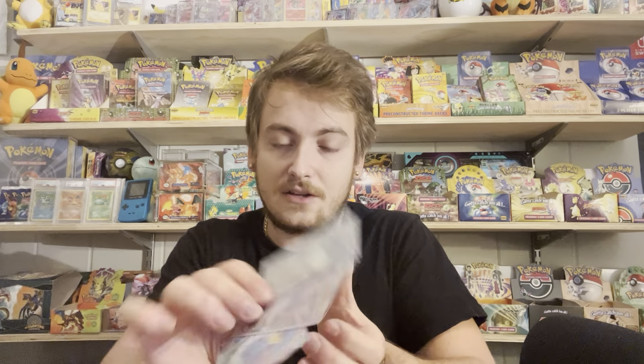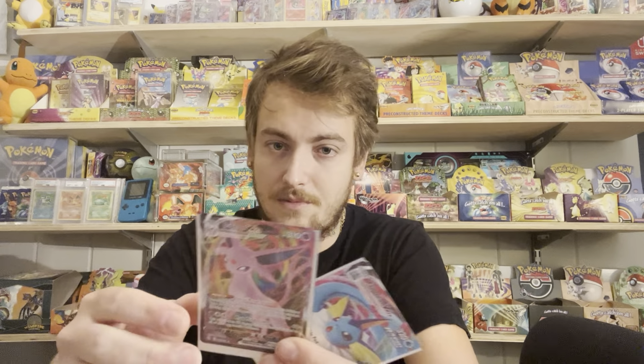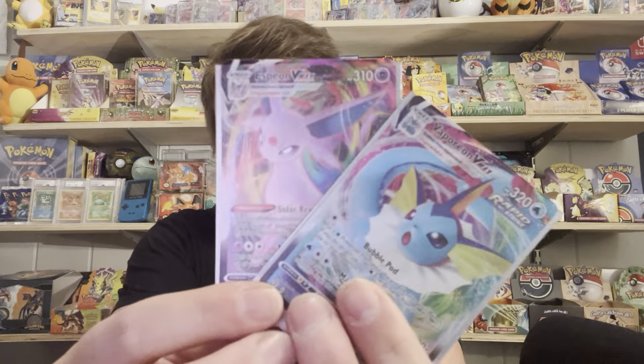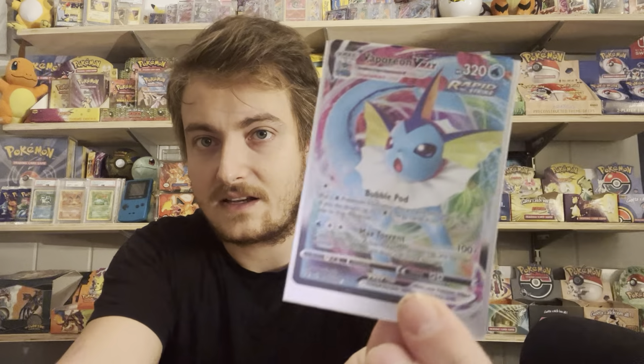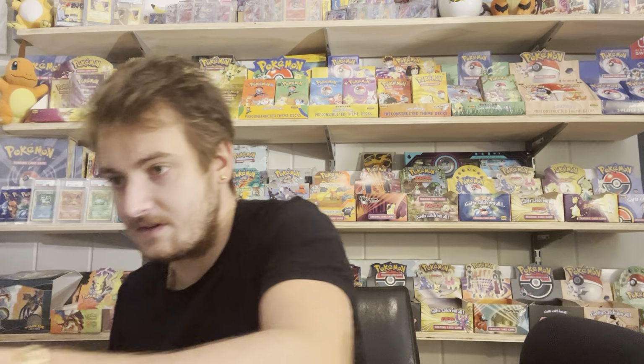All right, so we've got a Celebi VMAX, and that is from Darkness Ablaze. Actually, no, that is from Sword and Shield, maybe? Yeah, I think that's actually from Sword and Shield. And then we've got these two, which I don't have. We've got the Espeon VMAX, and we've got the Vaporeon VMAX. Really like these cards. They're kind of budget cards. Didn't have them, so I just wanted to get them in the collection. Get them in some new sleeves. They're not bent. Nothing is bent, so seller definitely lucked out as far as that goes.